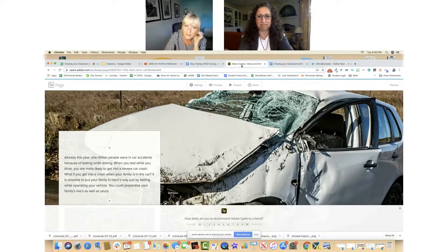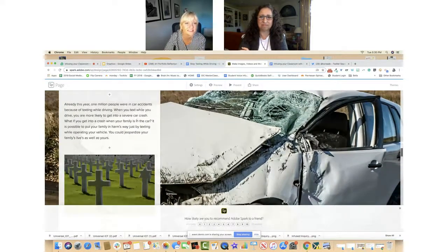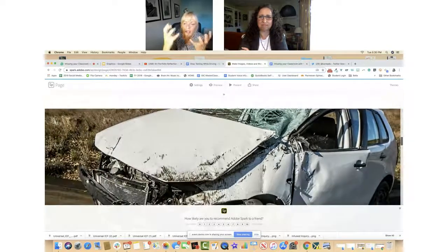And so with Screencastify, they could record the screen and go through this writing piece and say, what I'm really proud of is I really love this sentence right here that I wrote. I'm really proud that I had a crashed car in the middle to really exemplify what I was trying to say. And so they can do a quick Screencastify to tell me what it is they're trying to get across.